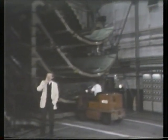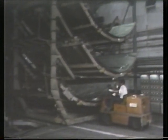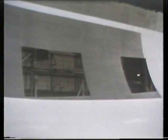Let me show you a finished example. Using bonding techniques, high stress areas around windows, doors, and cargo hatches are built up using extra layers of aluminum. No milling is required and no protection is lost.